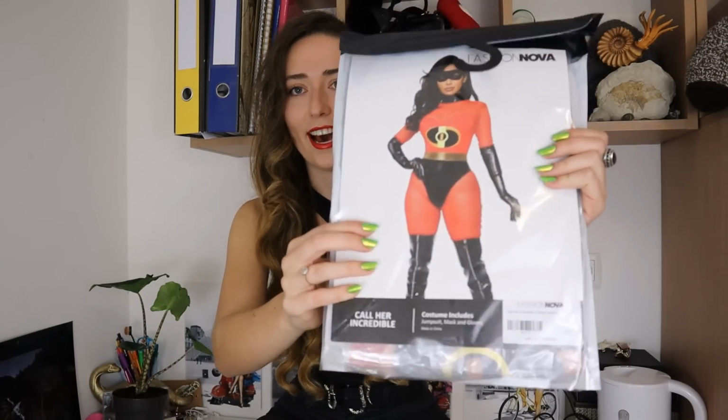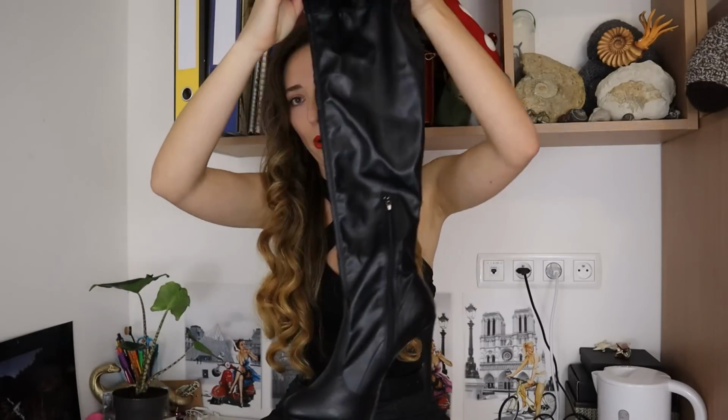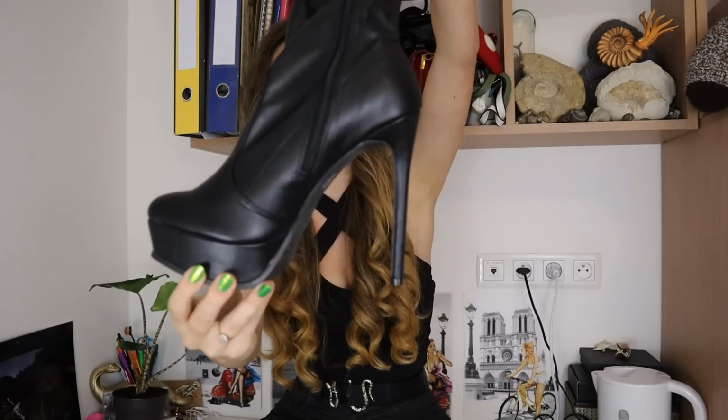So the first costume I got, I am so excited about. It's a Mrs. Incredible outfit. I mean, look at that. I am so excited for this. But I didn't just get the costume because I think in this bag it comes with like the suit, the gloves and the mask. But it doesn't come with the knee-high boots. Now, I feel like these are a little bit extra, but so am I. I mean, look at those.